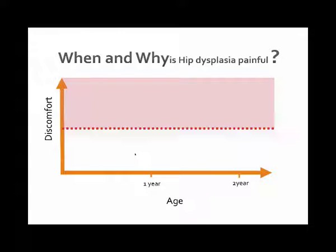Now, some puppies will have hip dysplasia but never cross that line. The hip remains what we call subclinical. The dog has hip dysplasia, but it isn't really causing much discomfort, and either we're not aware that the puppy even has hip dysplasia, or if we are, it certainly doesn't seem to need any treatment.